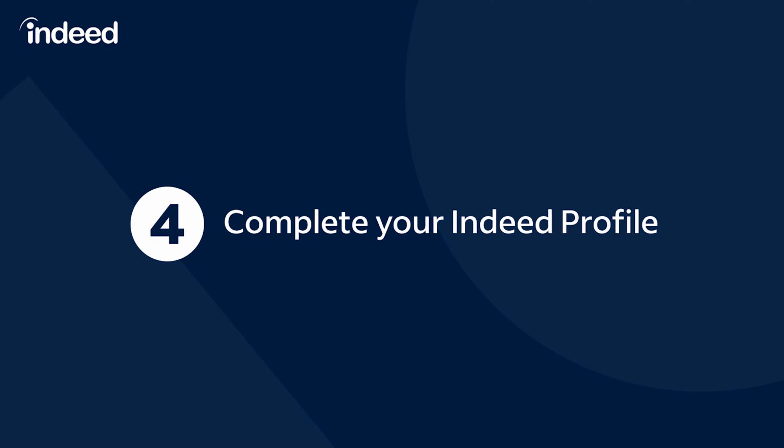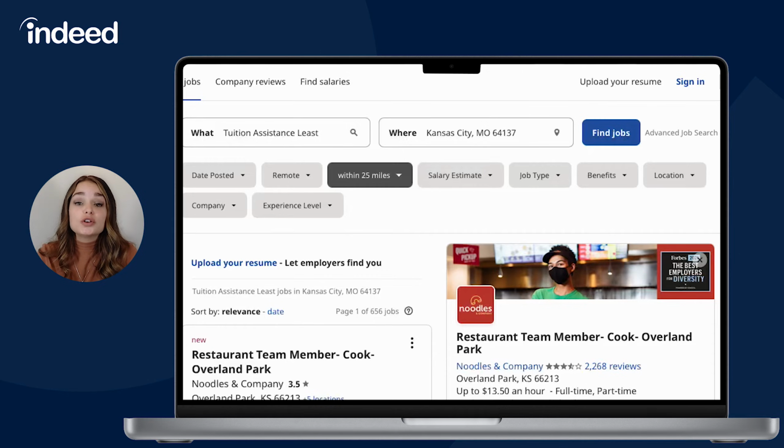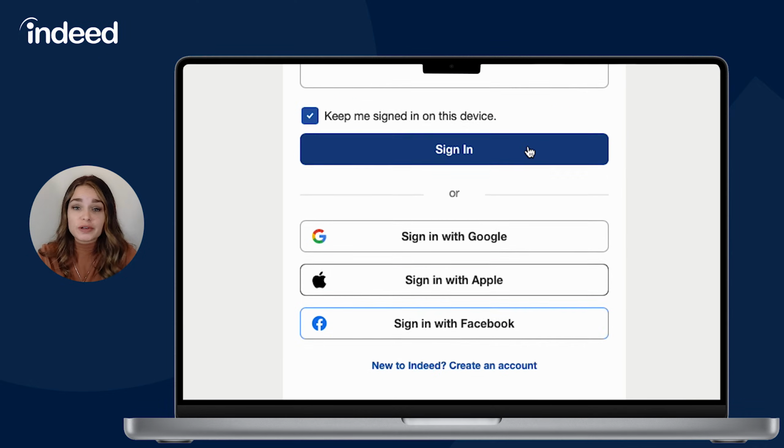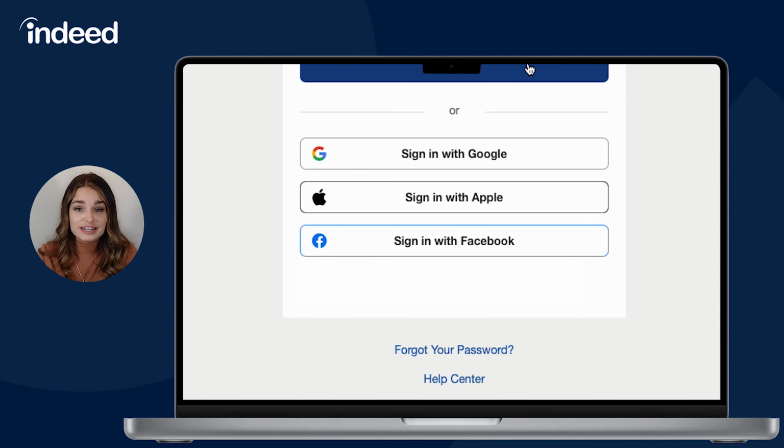Hack 4, complete your Indeed profile. I highly recommend creating a profile once you get to the Indeed site. To do this, go to the top right-hand corner and click on the sign in link. Once you get to the sign-in page, scroll all the way to the bottom and click on Create an Account. Then you'll be able to save any job that you're interested in and apply whenever and wherever, on desktop or mobile.